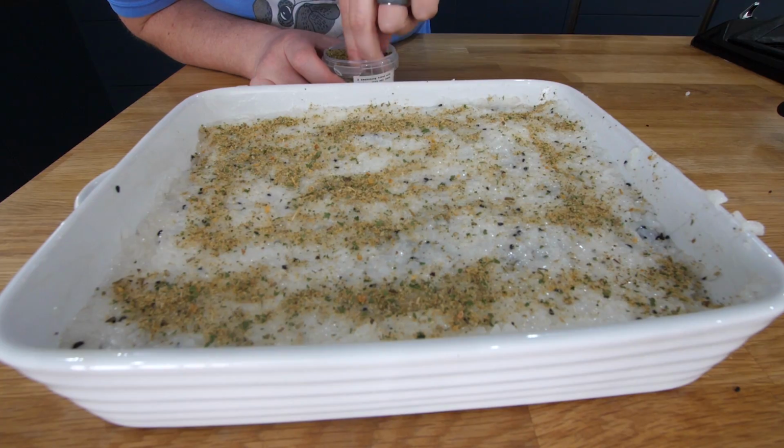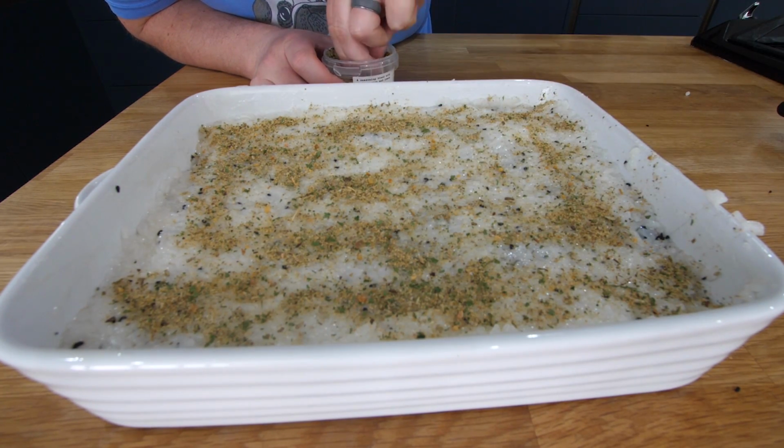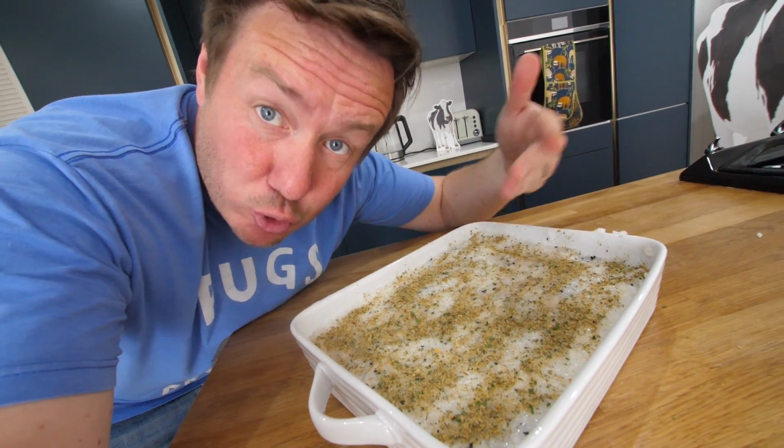Smells good though. Hey, any flavour we can add, particularly to rice, because it can be such a bland thing, can't it? But we've really flavoured this. I think there is some seaweed or nori in that as well.